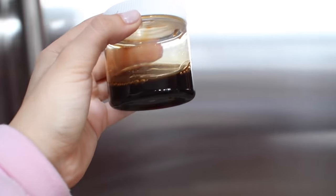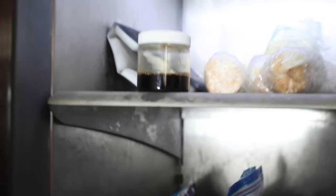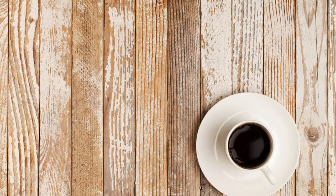This is just something fun to do. You can take those two espresso shots that you got from Starbucks and you can freeze them and then use them to make a latte in the future. Just add some milk and ice and you're good to go.